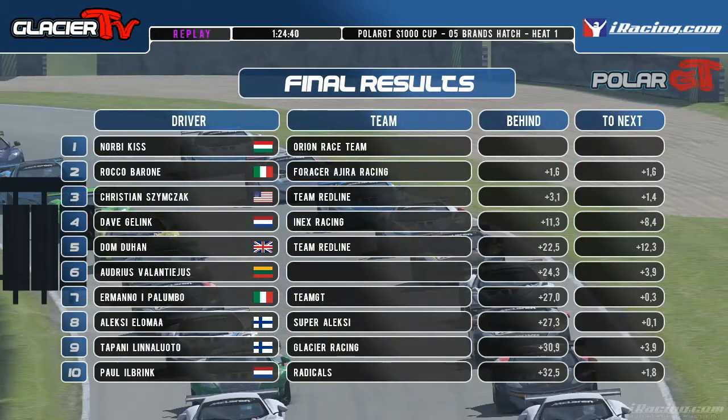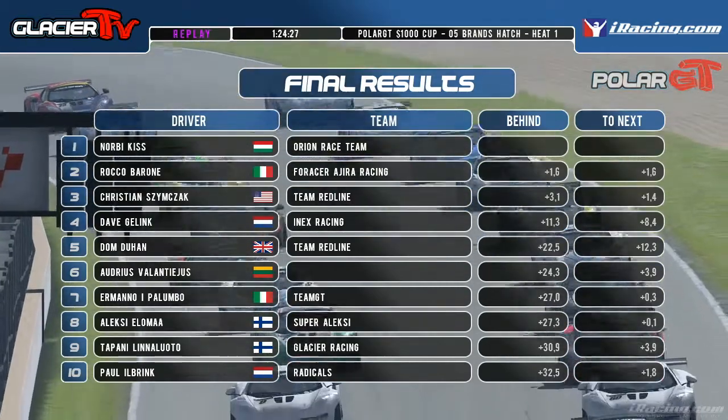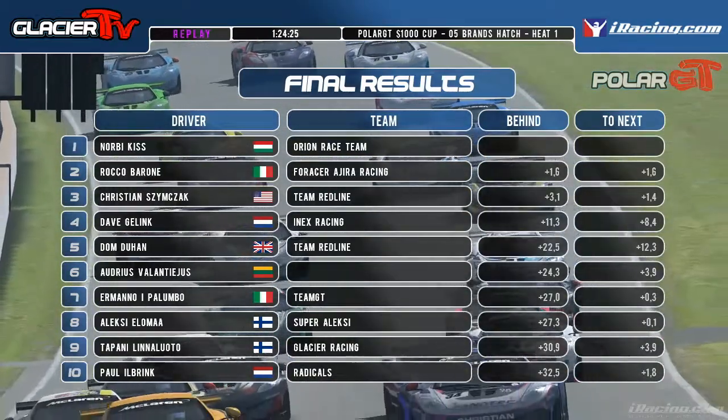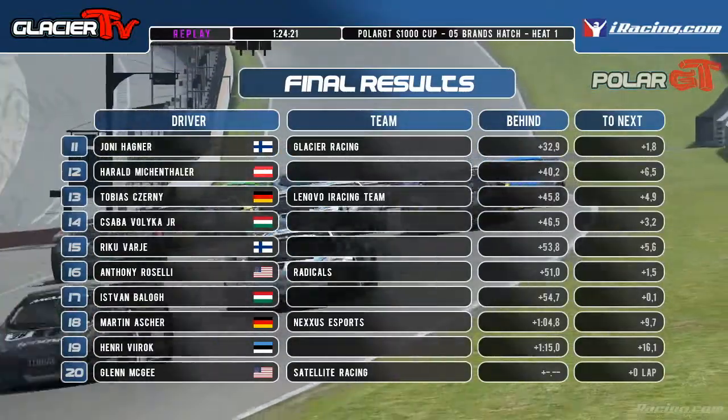Yoni Hegner, 11th. Harold Michintala, 12th. Tobias Czerny, 13th. Volker Jr. in 14th. Riku Varje in 15th. Anthony Roselli, 16th. Istvan Bala in 17th. Martin Asher, Henry Virok, and Glenn McGee would round out your top 20.